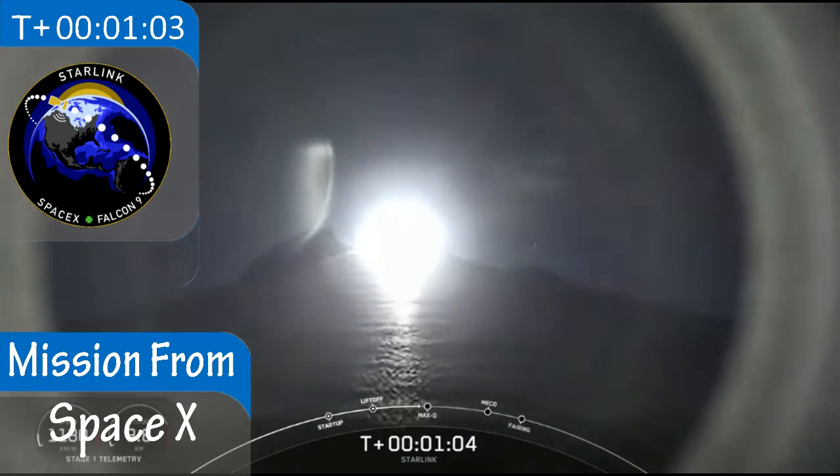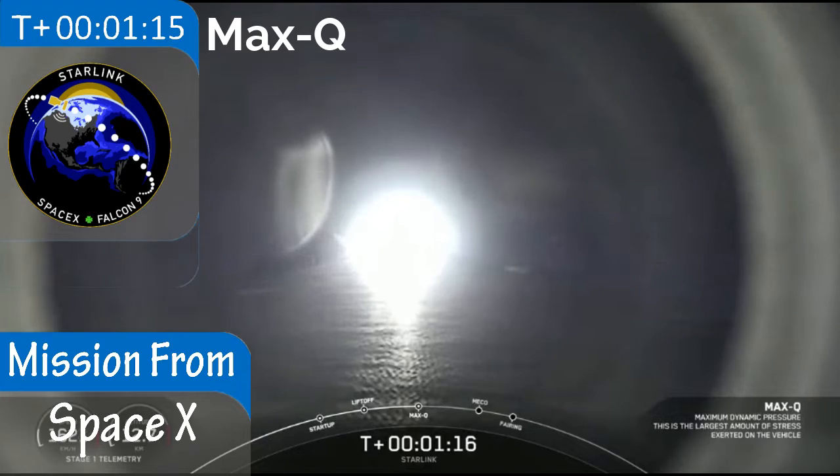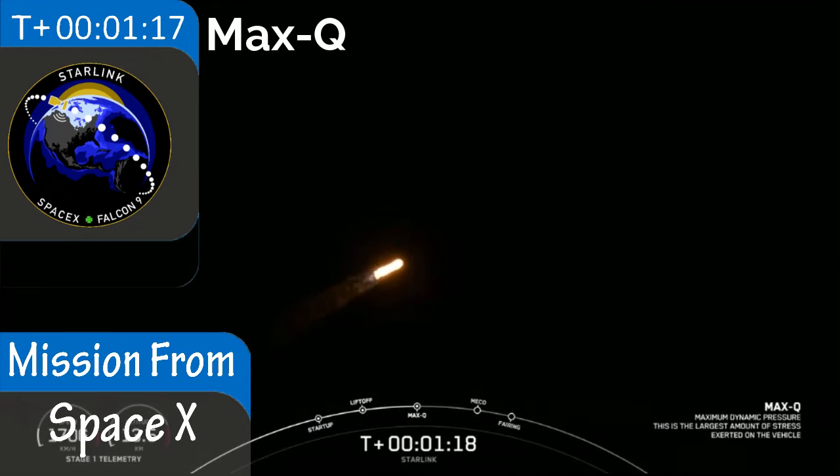In just a few seconds here, we are expecting the call out for max Q. That is the period where the vehicle will experience the highest amount of aerodynamic pressures. Max Q. And there was the call out.